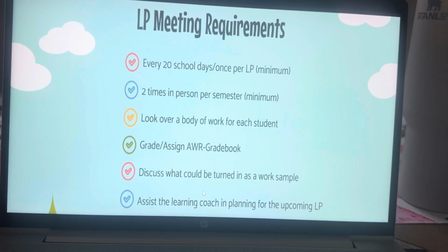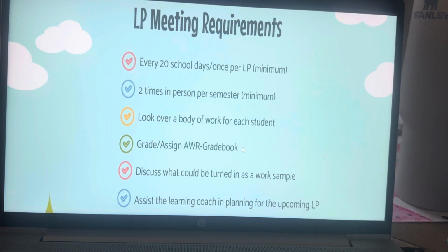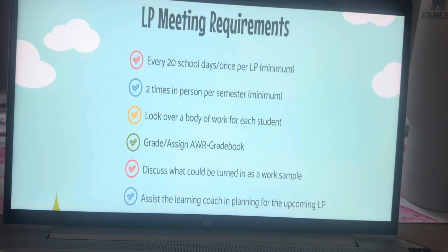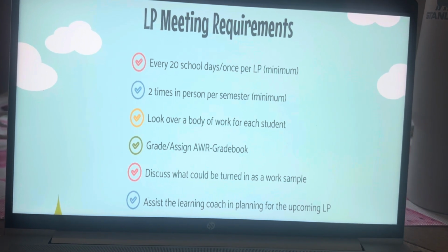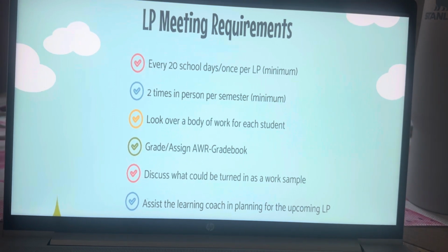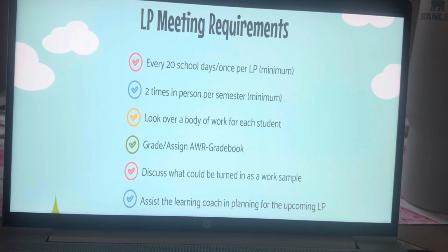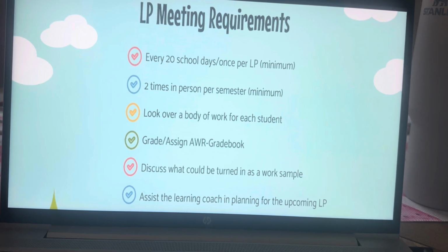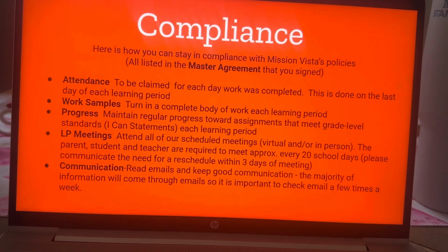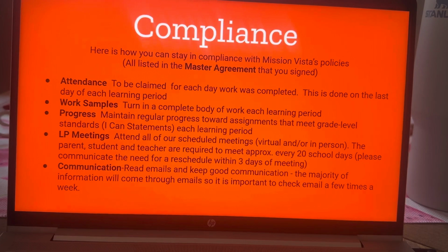I will grade the standards we had already previously discussed you teaching in that learning period, and then I'll assign the next learning period grades as well. Hopefully I've already turned in a work sample prior to that, and then I can offer any help to you as a learning coach if you need some support. So compliance just means that you're going to turn in that work sample, attendance, you're going to attend your meetings, and you're going to communicate well with me.